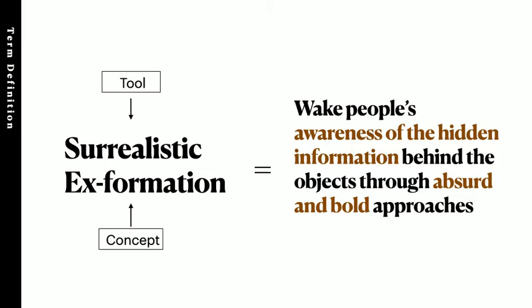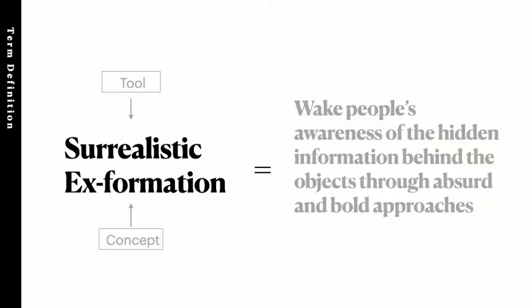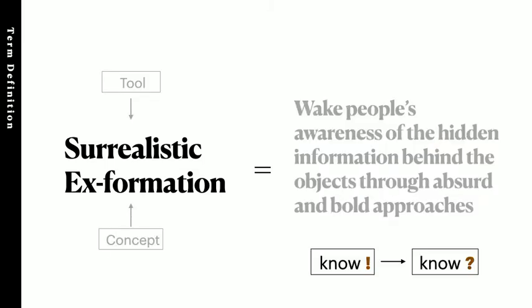This new design philosophy wants to wake people's awareness of information hidden behind objects, which helps people to break the norm, deconstruct the conventional thinking systems, and rebuild new understandings of things through bold and absurd approaches. By loading people with this concept, I'm encouraging people to rethink ordinary objects in their daily lives, reflect and question what they think they have already known. By this, they would gain a new experience of the same thing beyond old cognitions.